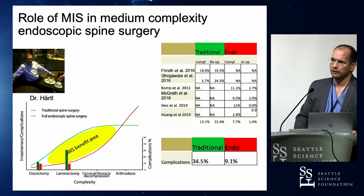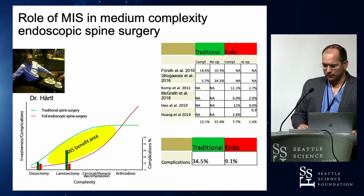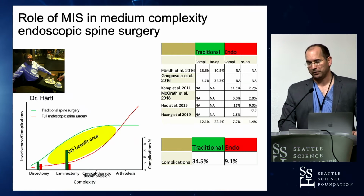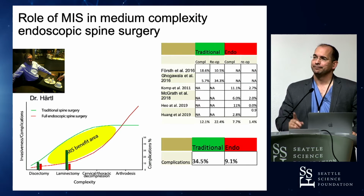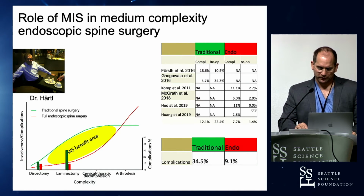So 20 out of 100 patients are going to have issues. Even if the complication is only a transient urinary retention, believe me, if you were the patient and somebody shoves up a catheter, yes, you would call. It's not a great outcome, right? So we have to take that very seriously.